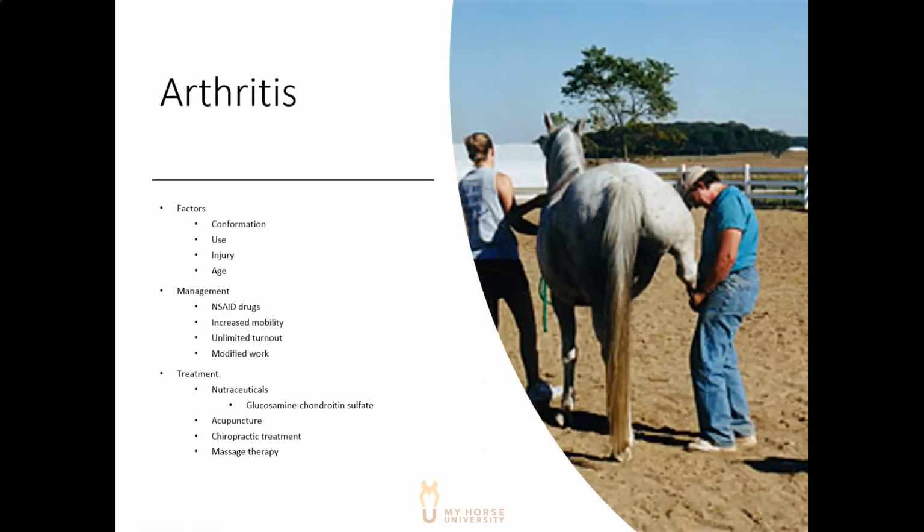So we've got one last poll actually that we'll bring up, and that is, what health concerns are you currently managing in your older horse? So do you have concerns with arthritis, Cushing's disease, metabolic syndrome, respiratory disease, or other?